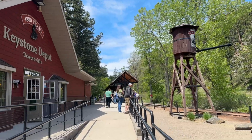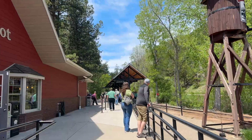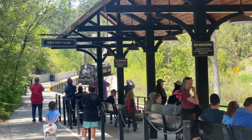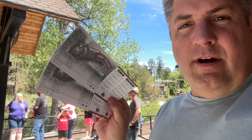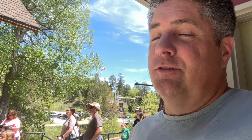Okay, we are here at the 1880 train. This is a historic and one of the longest running tourist trains in the country. It's just arriving. Right, here it comes. Okay, we also have our tickets for the train here. They are actually giving us a free ride on this train today. And there's a story behind this that I will tell you once we get on the train.